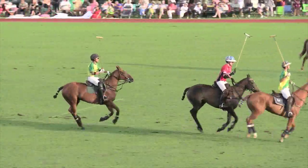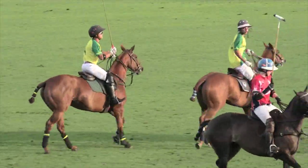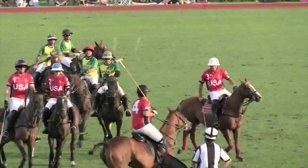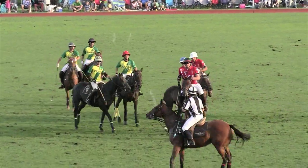Crikey, not only have we got a lovely, lovely day, but we've got a great match of polo going on. Absolutely spoiled. Dan should double the price of everybody's tickets. This is a great game. All right, he doesn't have to. No, just joking. All right, where are we going?